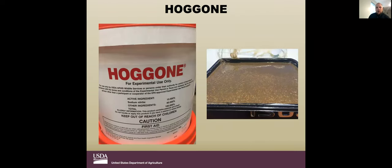The product is called Hogon. On the left is the original Hogon that we were testing. It was 10% sodium nitrite. We were testing it in a bucket. It came in a bucket. The latest formulation that we have is 5% sodium nitrite. It comes in this nice little tray that you just pull off the top. And it's a peanut paste based bait.